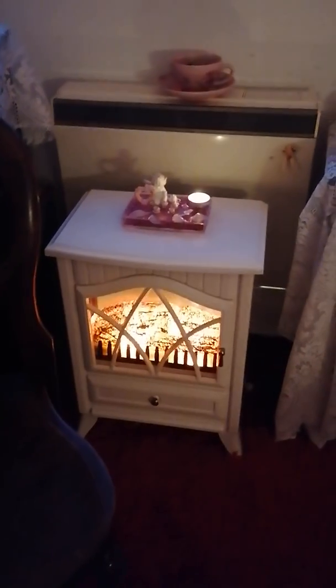And I like old-fashioned things, and these are my old-fashioned chairs. And this used to be in my summer house. It's my little fire. Let's put it on. Oops. Okay. And that just adds a little bit of warmth to the nursery. It's pretty, isn't it? I love that. I've had it many years.